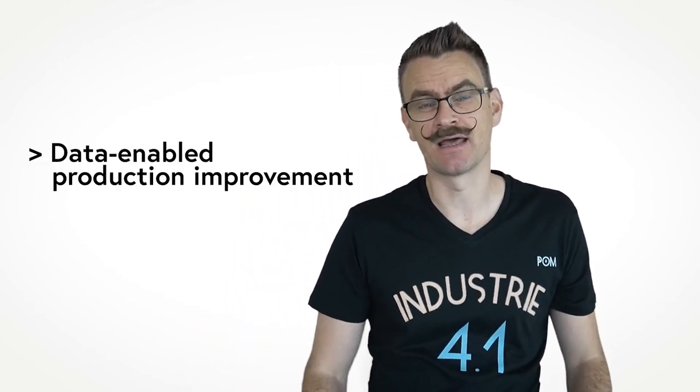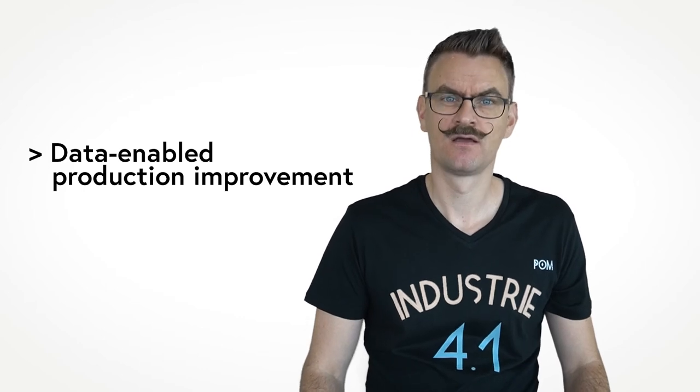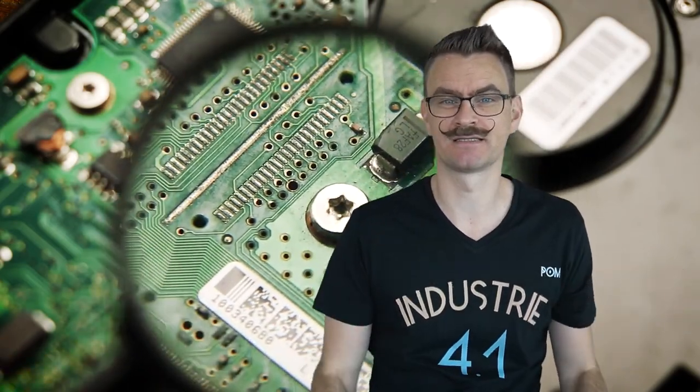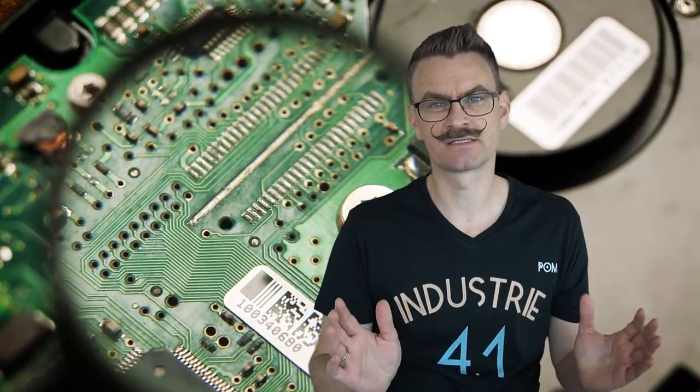Or we can use the insights to improve the processes of the manufacturer and its supply chain. We can call this data-enabled production improvement. One example that we are currently researching together with industrial partners is to use data to improve process and product quality. For example, if you manually assemble hundreds of circuit boards with variations every single day, how can you make sure everything is correctly placed? One possibility is to use machine learning with image processing. Feed a photo of the assembled product to a platform, run a machine learning algorithm to look for anomalies, and feed back a visual signal to the operator.